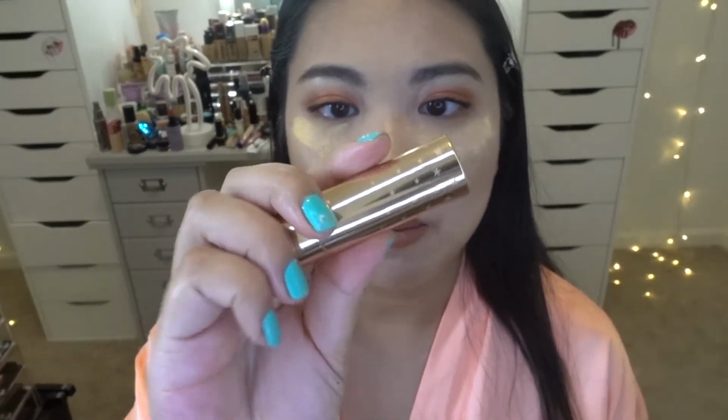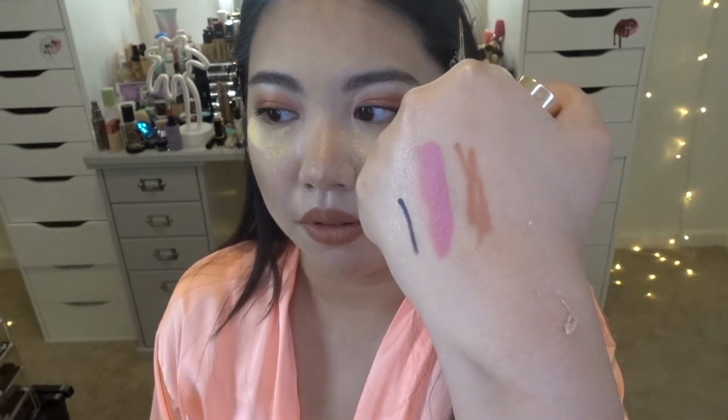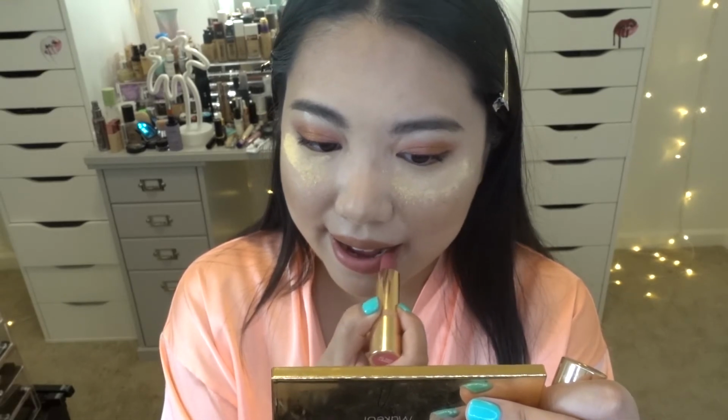So this is ColourPop. And here inside, this is the color. I never used this color before. So here we go. And bang, that's the color right here. Look how beautiful. This is one of my favorite shades from ColourPop. And here is the color. I just absolutely love it because it is super creamy and also the color is very pigmented.